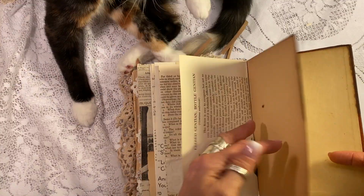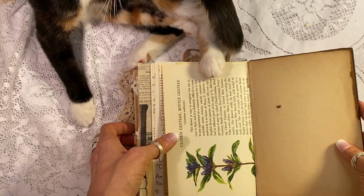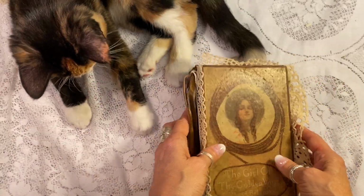And this is the last page of the original book. Look at the burnt pages on there. Isn't that wonderful? So I hope you like it as much as I liked making it.